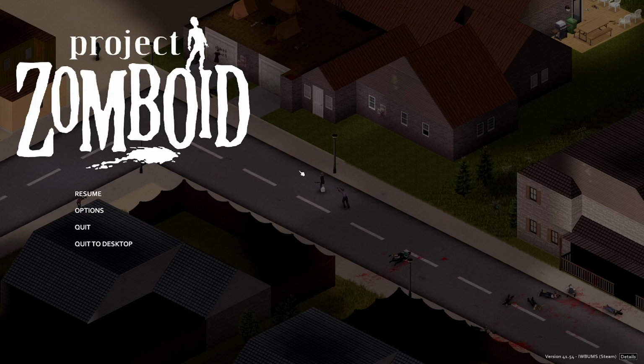A Project Zomboid XCOM overhaul mod fighting sectoids and snake men? Oh god. I hope so. I'd play it.